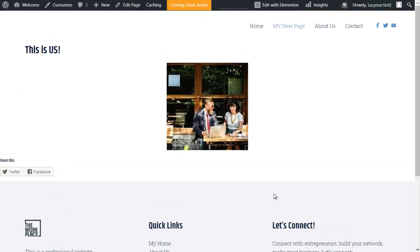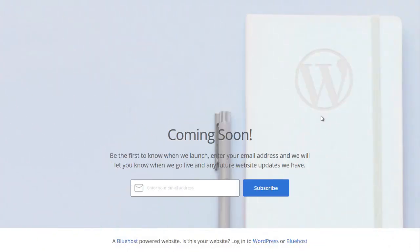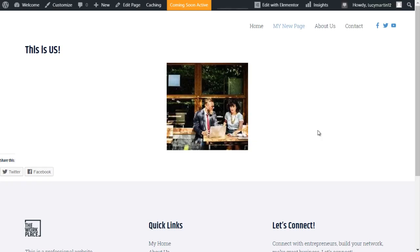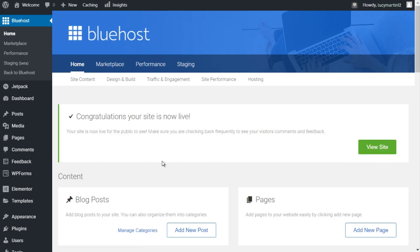Now we've come to the final step. Step number 5 is to launch your website. Because right now your website is displaying a coming soon page to visitors. So to launch your website and make it live, just click on the upper coming soon active button and then click on this launch your site blue button. Congratulations, your site is now live. Let's click on view site.